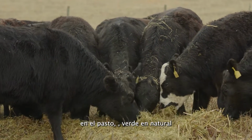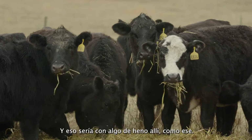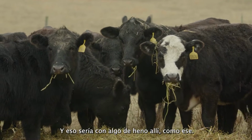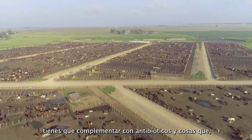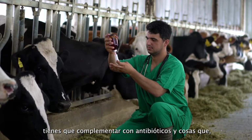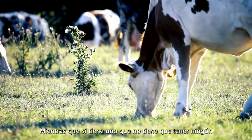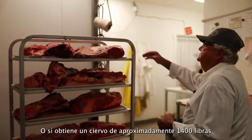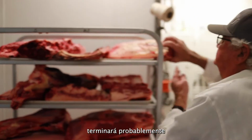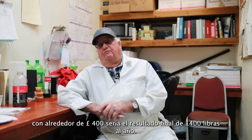In the pasturing and natural, you're going to have to supplement them sometimes, depends on the time of the year, and that would be with some hays or such as that. Whereas where you put them in the feedlot, you have to supplement them with antibiotics and such as that, which in my opinion isn't healthy. Whereas if you have one that doesn't have to have any antibiotics, pretty much out on their own, is a lot more healthy. If you get roughly a 1,400 pound steer, you'll end up with probably about 400 pounds will be the end result out of a 1,400 pound steer.